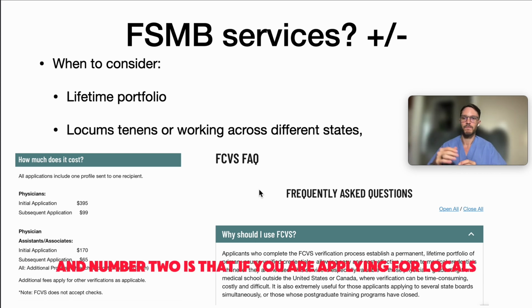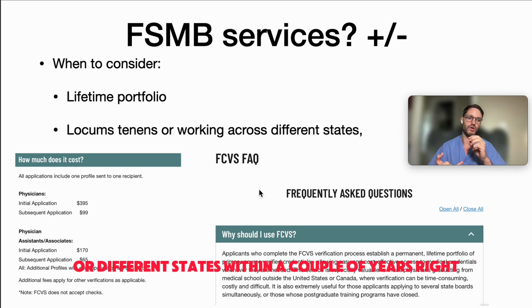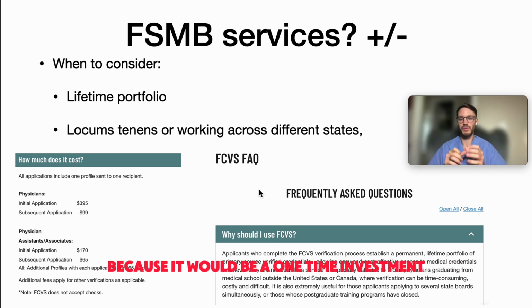And number 2 is that if you are applying for locums tenens or working, or thinking you will be working in different states, either at the same time or within a couple of years, you probably would like to pay it because it would be a one-time investment.